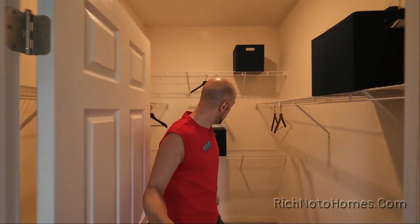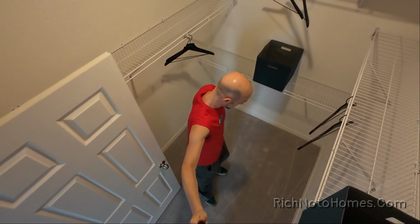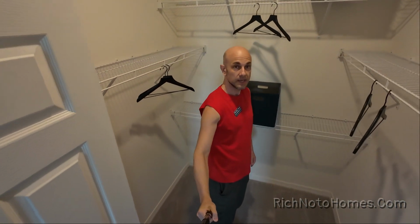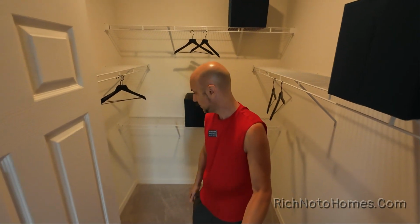Because what I can see is, with that said, they definitely put the space into this closet. So this is a nice size square, because again, this house is 1,500 square feet, so you have to keep that in mind. Which I say just over 1,500. What was it, 1,533? So you have a nice size closet.